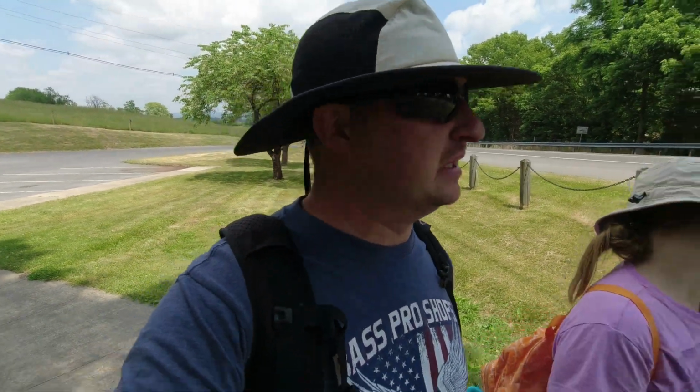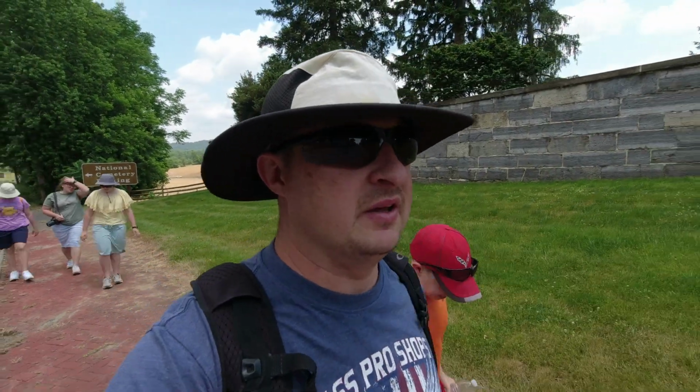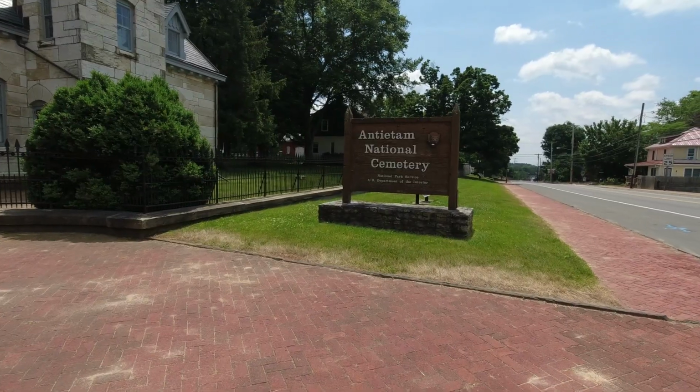All right, so we made our way back into Maryland. We're in a town called Sharpsburg, Maryland. We're at the National Antietam Cemetery, and this is where all of the soldiers were buried. They've got a regular cemetery on the right, and then over here on the left is the Antietam National Cemetery.